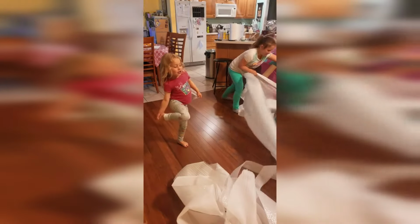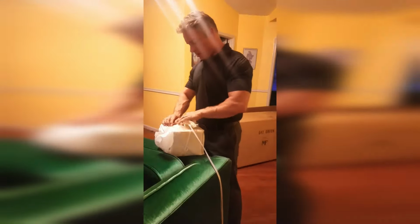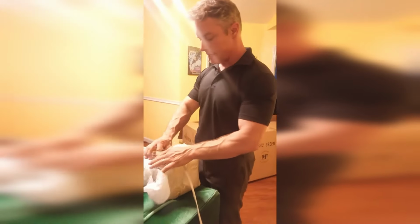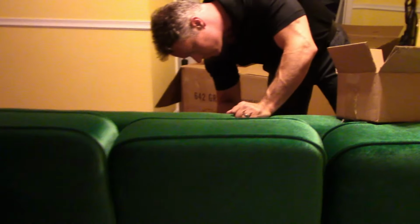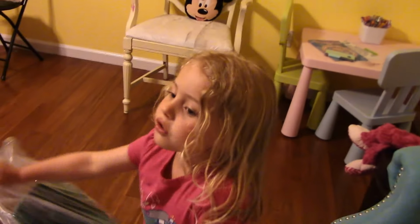The girls were, of course, super excited to help open the new couch. And our new furniture. Are you so excited? Are you excited, Daddy? And I'm getting the pillows out. Bubble wrap. I'm getting the pillows out so I can set them on the couch.